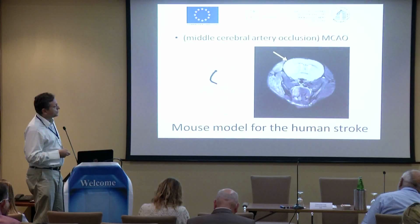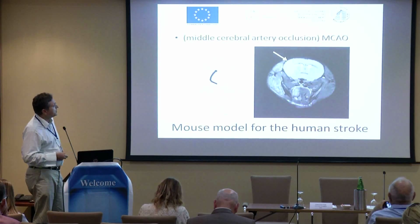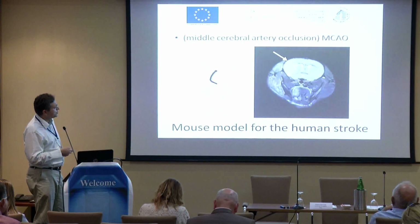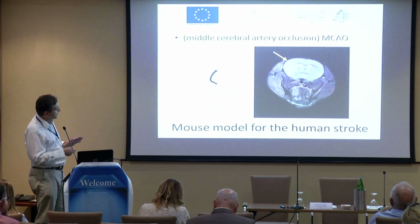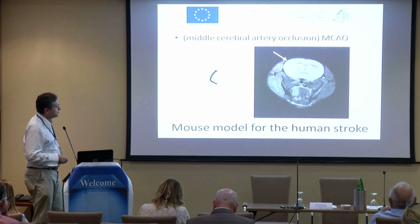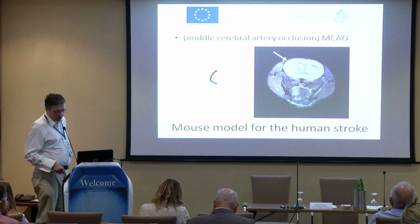Our disease model is stroke, and we make the stroke in mice by this method, middle cerebral artery occlusion, which means that through the neck a very tiny filament goes into the blood vessels of the brain. It goes straight from the neck to here, and when it stops, it blocks this middle cerebral artery, and as a result this part of the brain will have a stroke.